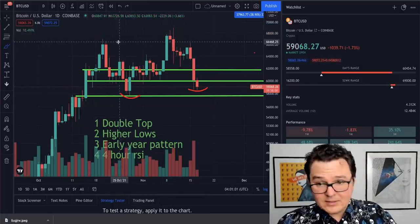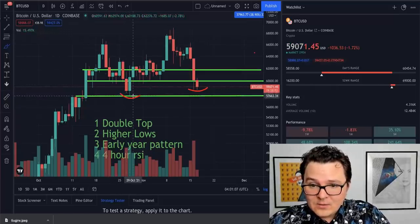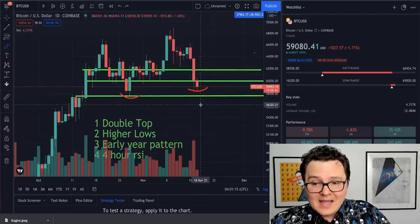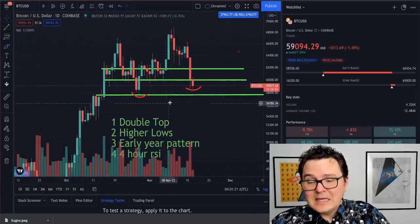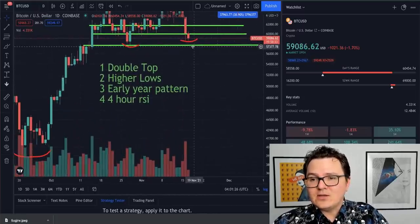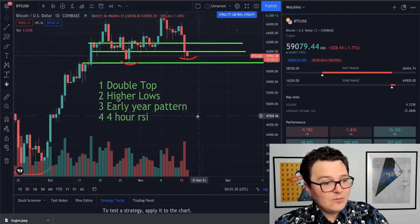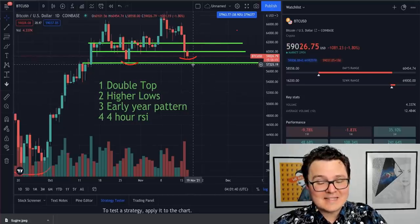However, I would like to point out that the double top does not confirm until we pass this green line right here, so around $57,500. Once we pass that line, then the double top pattern would be confirmed. That would have a potentially dramatic effect, because the target for this double top pattern is actually down here in the mid to high $40,000 range. So we have not seen that double top confirm yet.